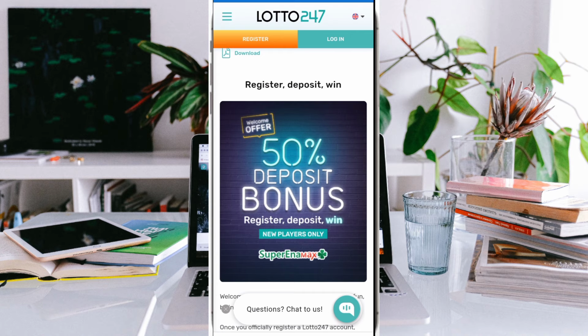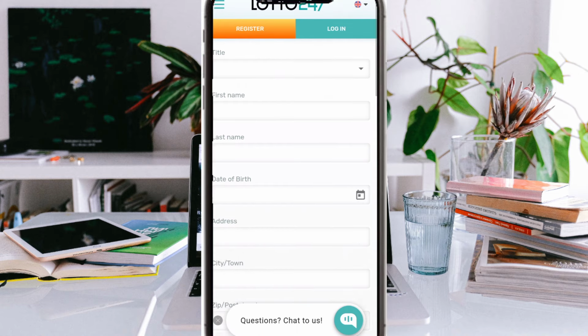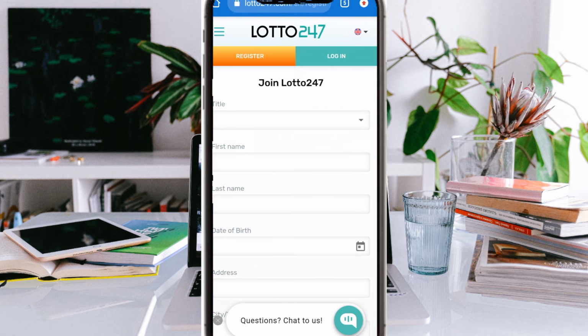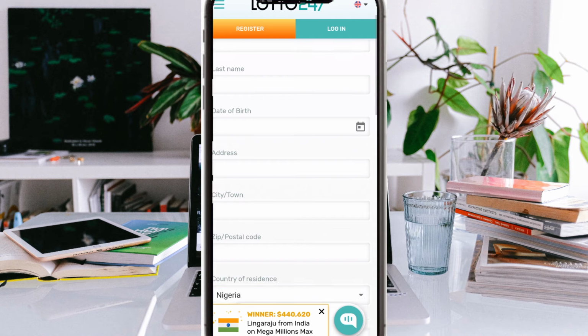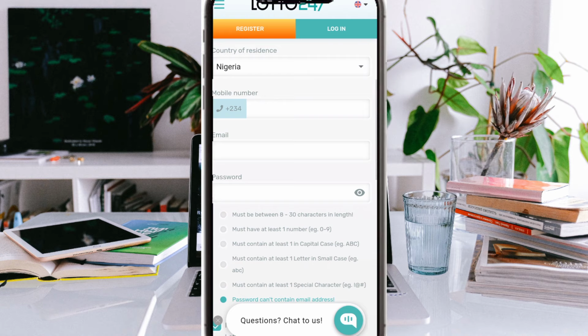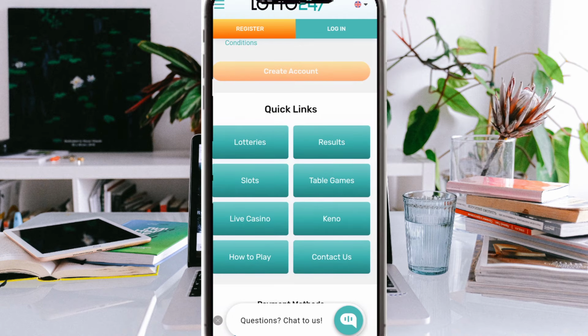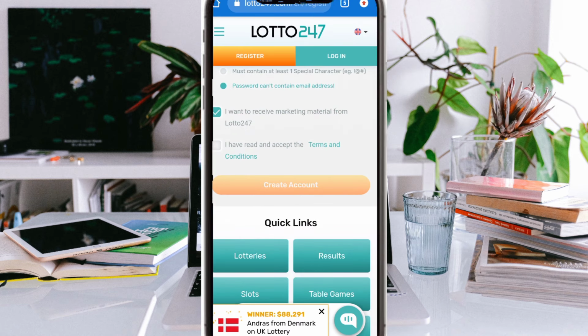First of all, for you to have access to Lotto247, you need to register. When you go to the registration page, you are going to see the title. What's your title? Are you Mr., are you Mrs.? You need to put that in, your first name, your last name, your date of birth, your address, your city, your postal code, your phone number, email, and your password. You need to input all of that in order to create an account. Once you've created your account, I'm going to show you how you can make deposits and how you can get started in playing the game.